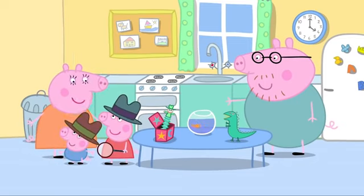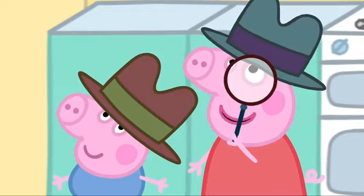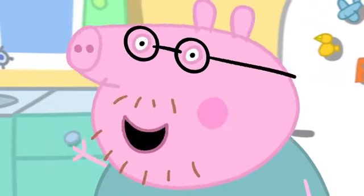Well done, Peppa and George. It was quite easy for us. We are famous detectives. But that's only half the mystery. Where has Teddy gone?